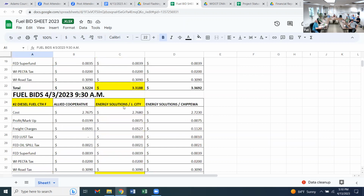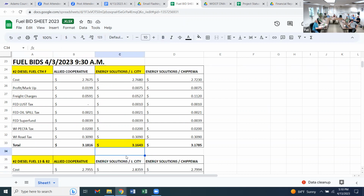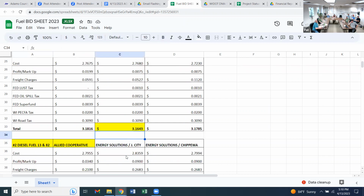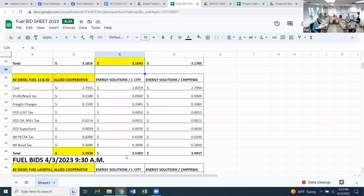So then you go down further here. And now this is diesel fuel. We're getting into diesel fuel. And this is at our main location here at the shop. At that location, Energy Solutions is a little bit cheaper by 2 cents. You can see the difference there, okay? And then when you go down further, now this is one of the outlying facilities. This is our 1382 site, so that's down south. Ally Cooperative was the lower number there, at 339.